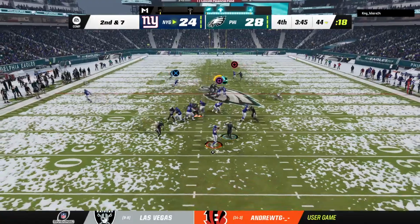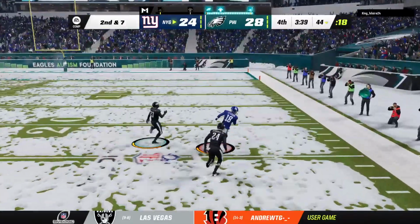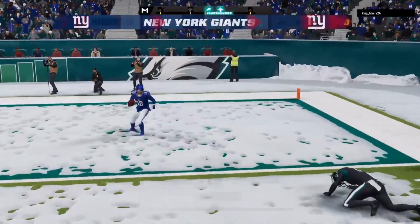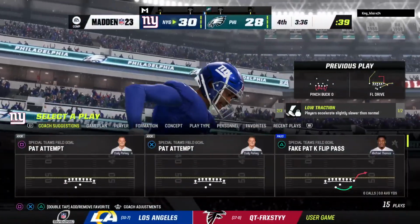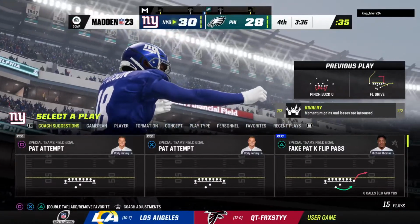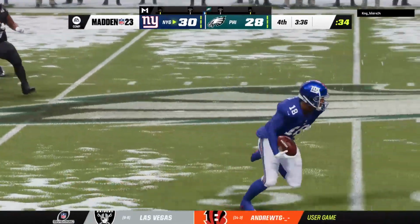Allen going to throw. This one brought in by Jefferson. On the move past the 40. Down the sideline he goes. Touchdown. Justin Jefferson. 56 yards. And the Giants use the defensive breakdown to take the lead away here in the 4th. Say not so fast. Big play, and they grab that lead right back.